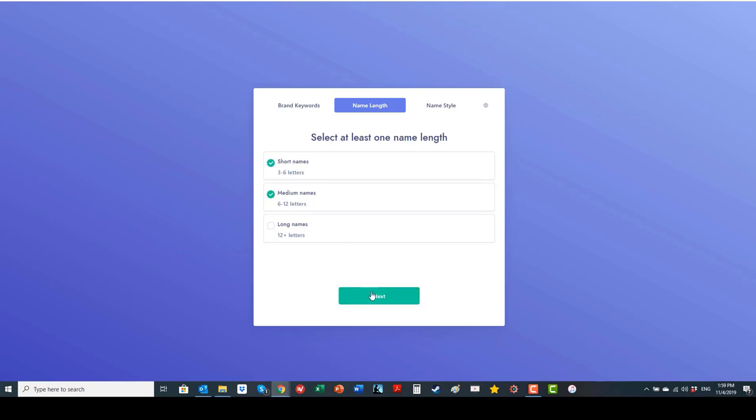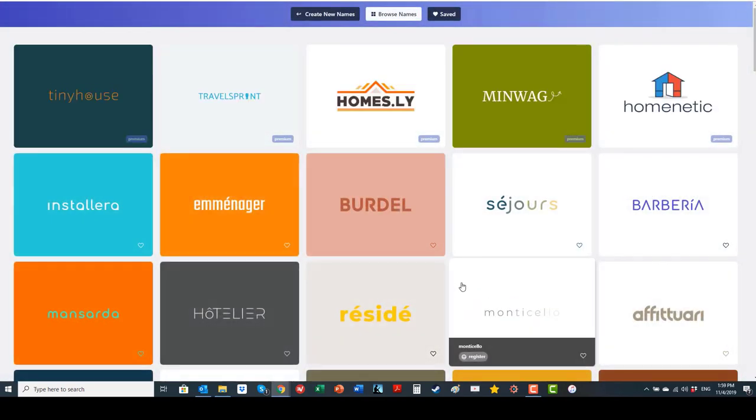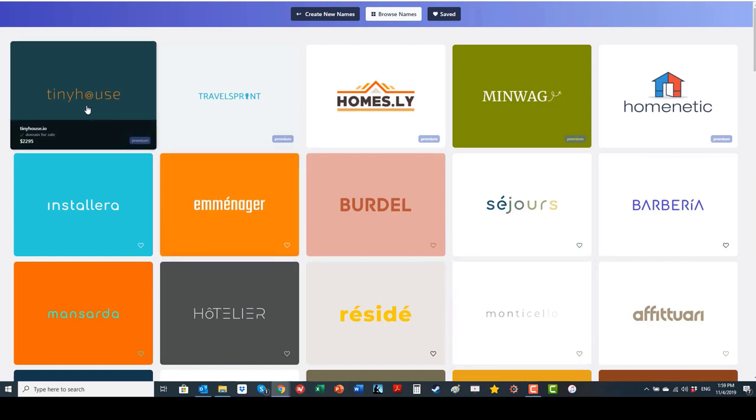Medium's fine, short names are fine. I don't want a long name. Brandable name, multiple words, foreign words. Okay, let's try foreign names just as an example. Cool, okay. Tiny house, that's cool. I like that name.